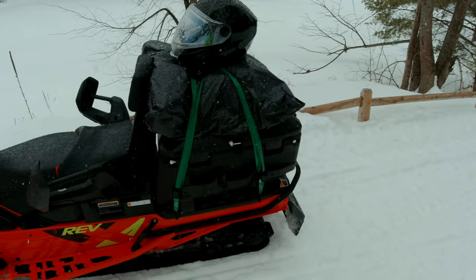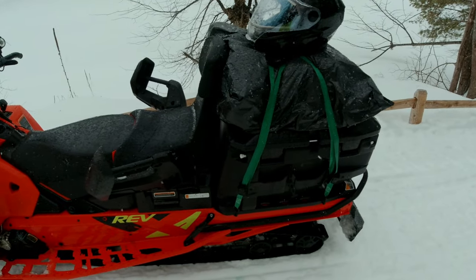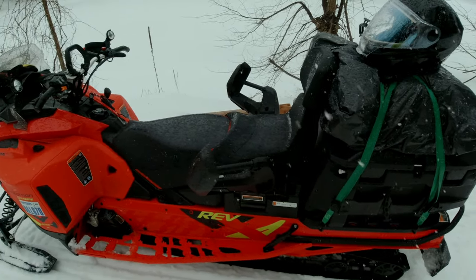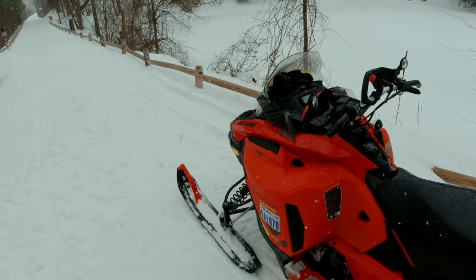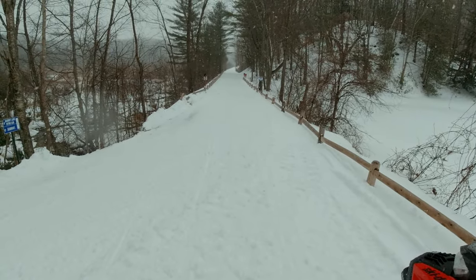So once we get to our destination here, we'll tear this thing down, show you how much stuff we were able to bring and what we brought for the night. It's just a one night tour. So anyways, we'll get on our way here. We're going to head just south a couple kilometers, then we're going to cut off and head towards Perth.